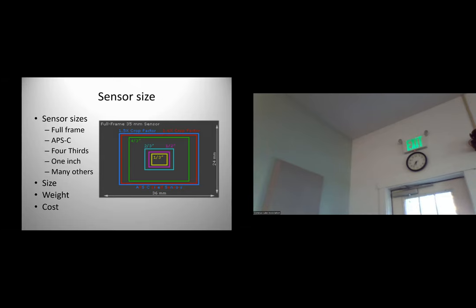So the big difference, the full frame would have a sensor the size of an old style 35 millimeter slide or 35 millimeter negative. That's a full frame camera, like the big one on the tripod in the end. This little point and shoot has a slightly smaller imager. It's about roughly half the size width and height-wise, which means it's about a quarter of the area.